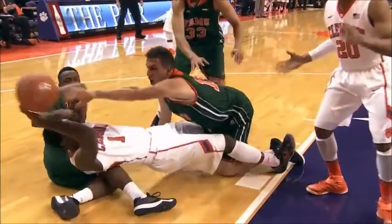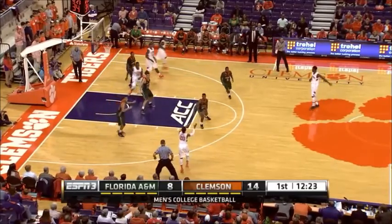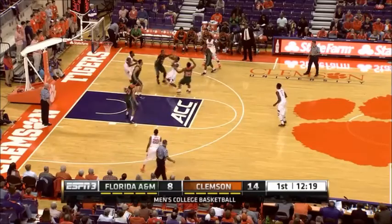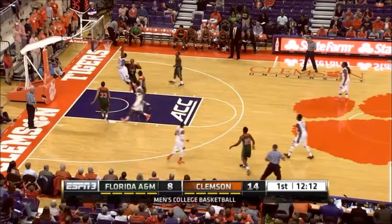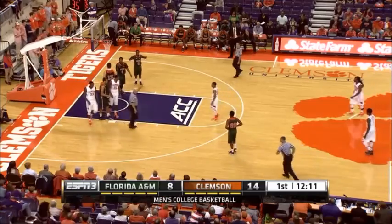His first. Hall will inbound it to Ajukwa. Look at the Roper. Back to Ajukwa, over to Rod Hall. Grantham at the right high post. Knocked loose, stays with it though. Ajukwa will square up, take the three. Short, no good. Rebounded inside. And we get a foul on the floor, they say. And that will go against Rutley.